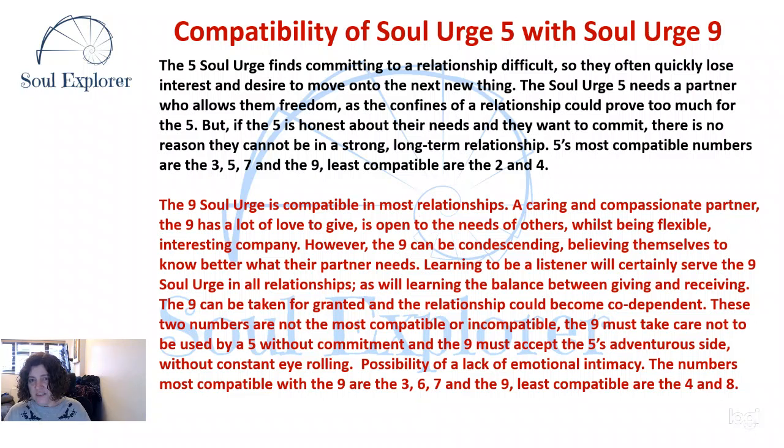There is a possibility, because the 9 can be quite emotionally distant to people that are close to them. They're very compassionate towards people in the world, and they have a very world consciousness. But when it comes to really close relationships, the 9 can be a bit distant, and so can the 5. So I can see a possibility of emotional intimacy there, or lack of. The numbers most compatible with the 9 are the 3, the 6, the 7, and the 9. The least compatible are the 4 and the 8. So the 5 and the 9 are somewhere in the middle.